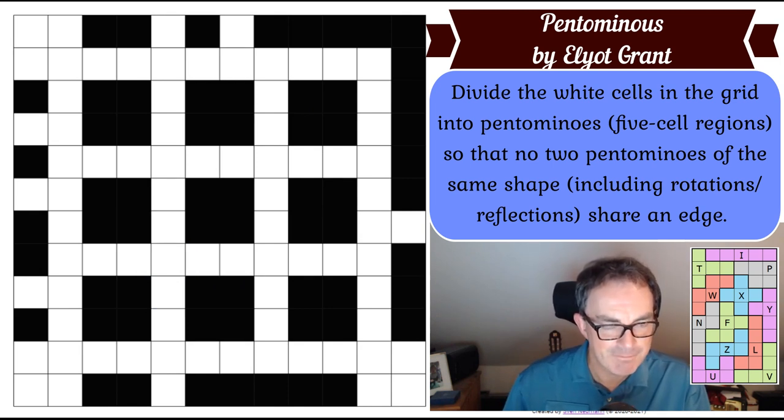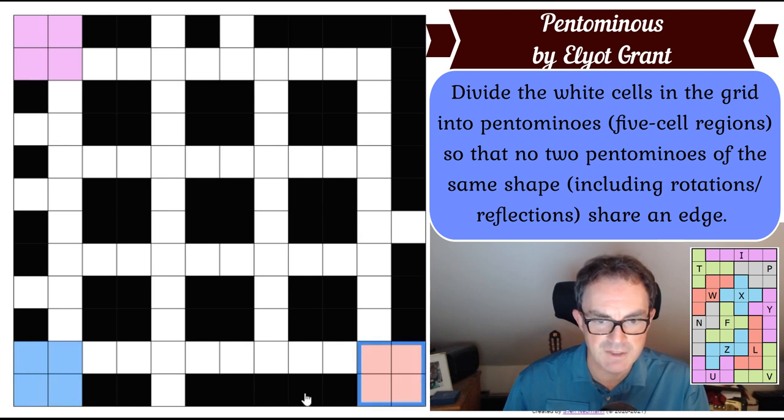Let's get cracking. And the first thing I'm tempted to do here is to highlight these corners, because in each case you can see that whatever the pentomino this is part of, it has to grow to a size of 5. So it's definitely going to have to pick up that cell, which means all of these four are definitely in the same pentomino shape. The same is going to be true down there, the same is going to be true down there. So we can immediately shade in some pentomino cells.